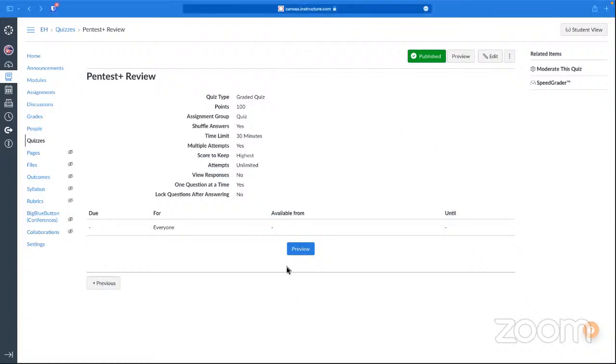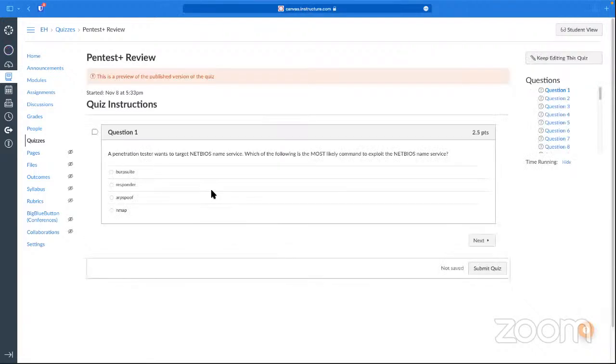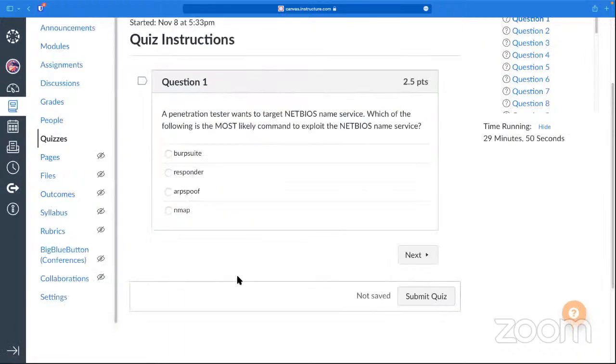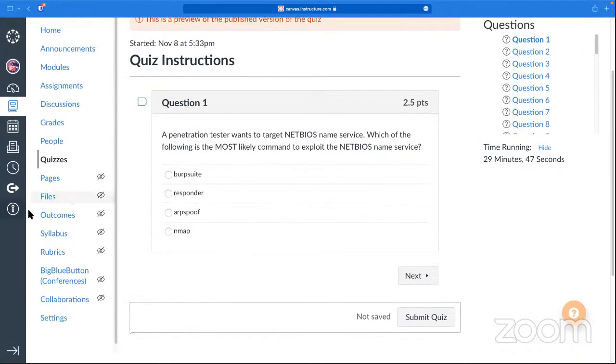So let's see what we got. I'm going to hit preview. So here's your first question. And I'll make it a little bigger so that it is legible. What do you think is the right answer?